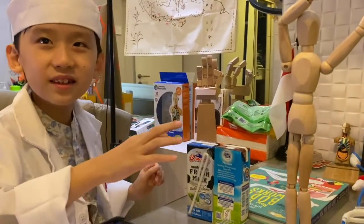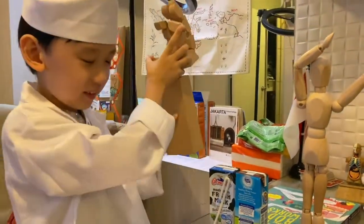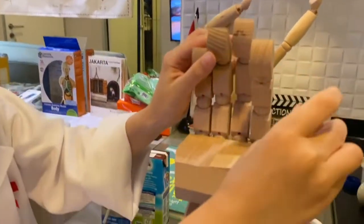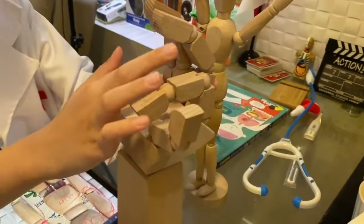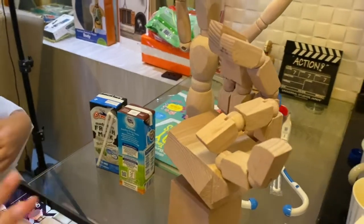That's kind of far away. So yeah, it's like this. We can move it around. It's in close action now. I also have the joints, and these two are also from IKEA, by the way.